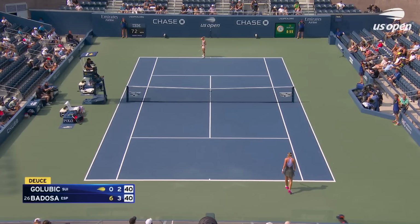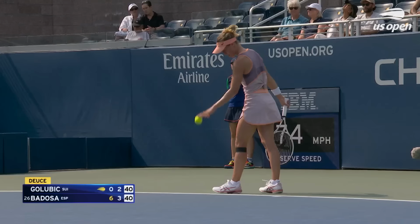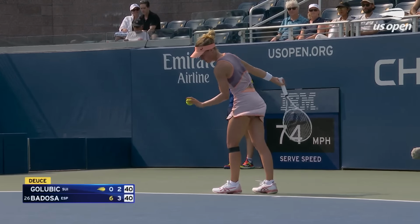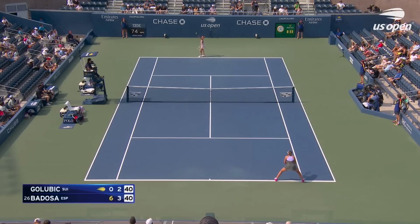Wasn't our longest point, but perhaps the most exciting. Golubic turning defence into attack. Missing the forehand in the net. So from 40 love to deuce.